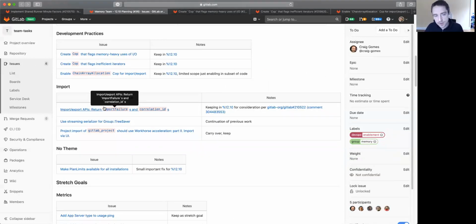We're also continuing to finish up our work on import. We've done a lot of work on import in the last few months. This was a key theme for us, and we are handing it off to the import team to take over from here. We are just doing a couple more things before it's fully transitioned to that team, and they will take it from here. You can see a little bit of this work around fixing some return codes and also some streaming serializers as well.